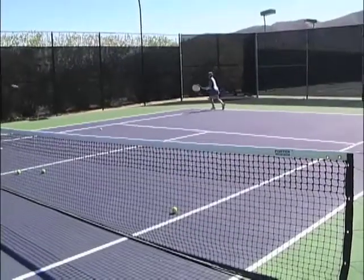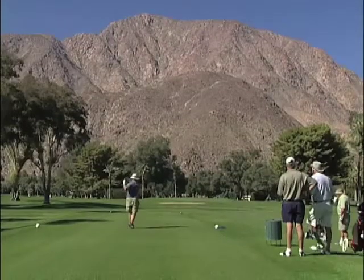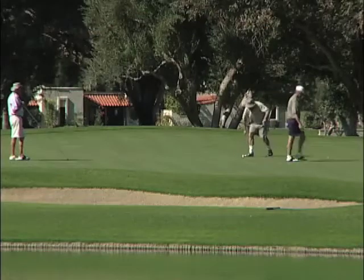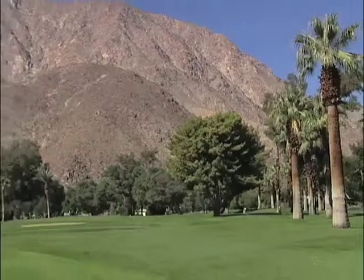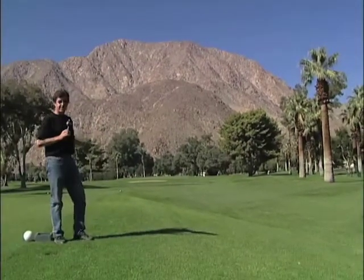You can find an excellent tennis facility right next door. And if you brought your sticks along, you're also in luck. Borrego Springs is home to some very competitive golf courses built right in the middle of the desert. For golfers who like a nice view when they're teeing off, it's pretty hard to beat this vista from the third tee at the Anza Country Club.